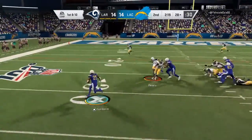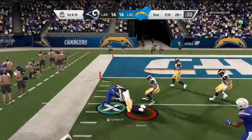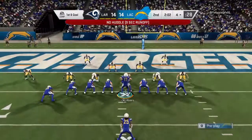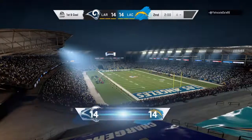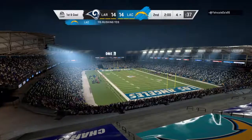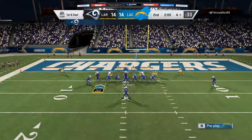On first down, Gordon. And they do get him down, but not before he's able to slip it inside the 5-yard line. Good yardage as he rumbles for 24 and a first. Second quarter, 2 minutes to go. Tie ball game.